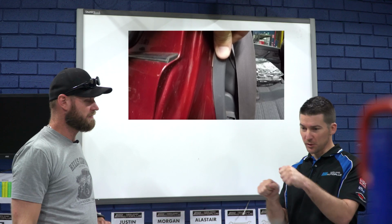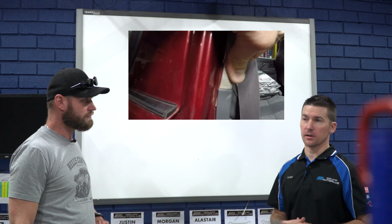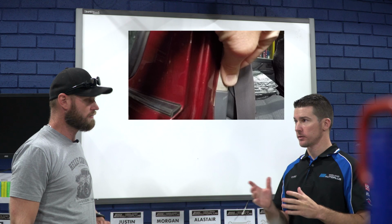You just have to be like an investigator, really. Look in all the spots that you wouldn't normally go to, because that dust gets in everything. Get up under the dash, have a look where it might not have been able to be cleaned, and see if you can look for signs.